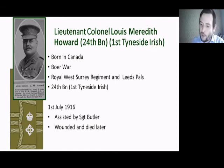There's this myth about the First World War: if you are a senior officer, you're quite safe, you're not going to die. That's actually not true. And if you are a senior officer, you are expected to lead your men in large-scale attacks as well.